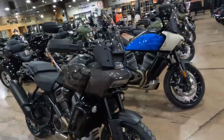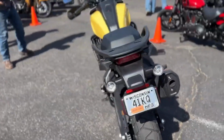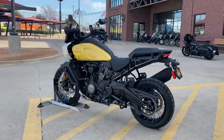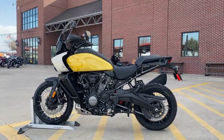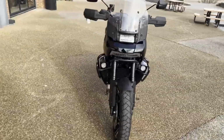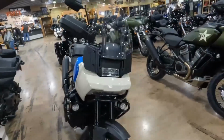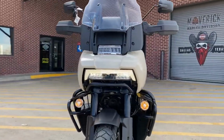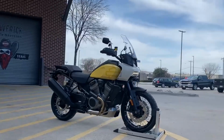2023 Harley Davidson Pan America 1250. The Harley Davidson Pan America 1250 is a now well-established adventure touring motorcycle from the iconic American bike manufacturer. It's equipped with a powerful liquid-cooled 1,250cc Revolution Max engine that delivers 150 horsepower and 94 pound-feet of torque. The Revolution Max engine is now shared among a few bikes in the 2023 Harley-Davidson lineup.